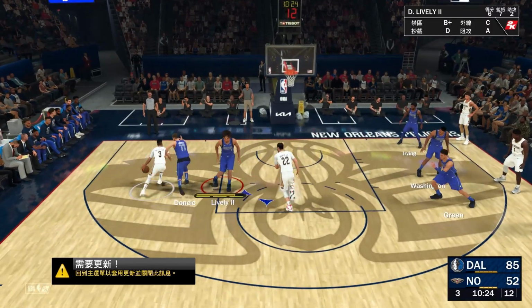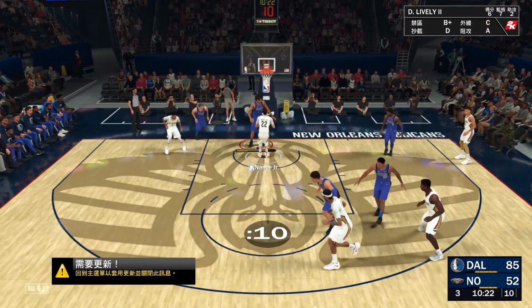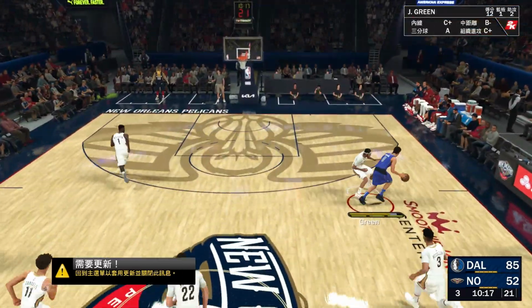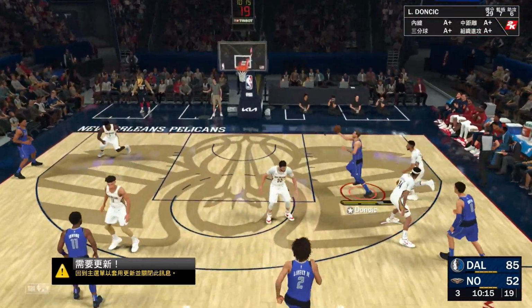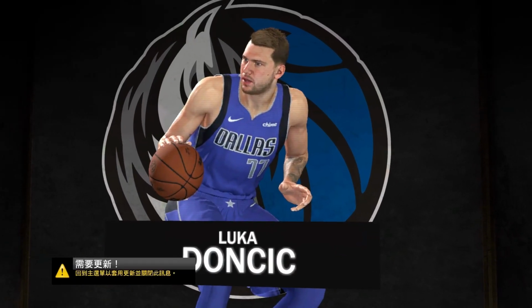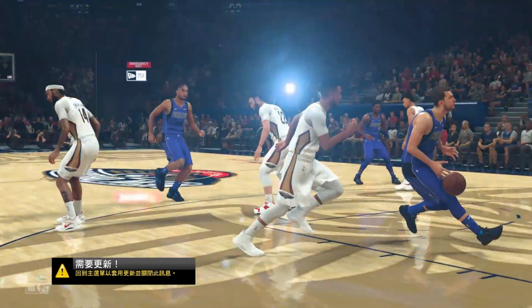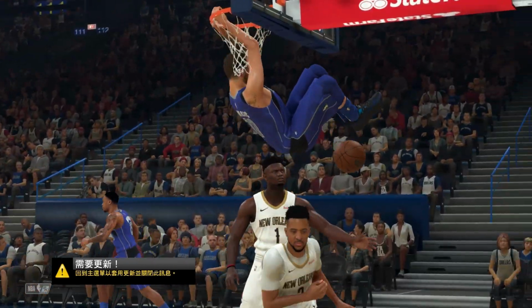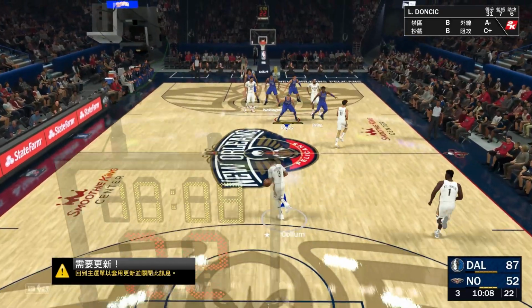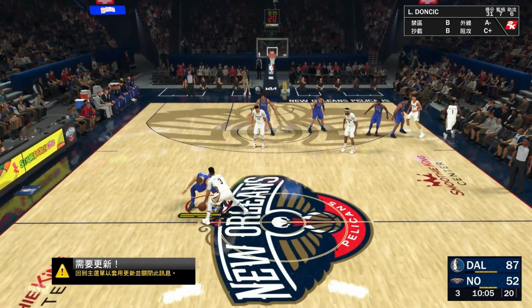McCollum against Doncic. McCollum passes to Nance. That's tipped. Ingram against Green. And Doncic throws it down. And it doesn't take much for Doncic to get hot. And once that happens, boy, he is almost unguardable. And so it's McCollum with it. He brings it up for the New Orleans Pelicans.